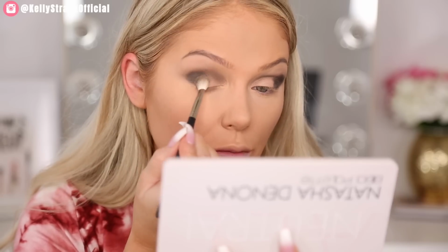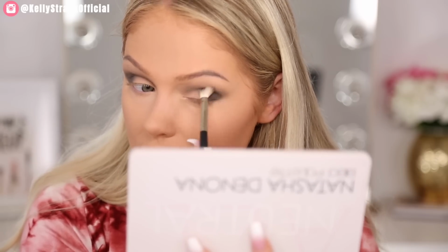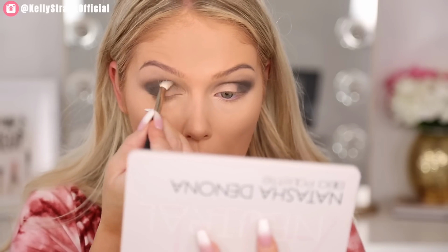Then I'm going back in with that brush that I used in our crease and just blending this, just so it's not as deep and dark and intense. I feel like maybe me using that dark color was a mistake. This is very smoky, but we're gonna roll with it.